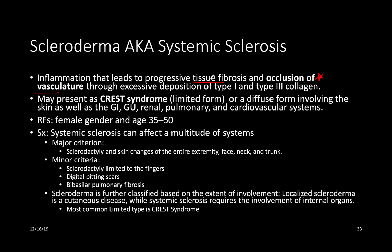And that's what makes our diffuse form so important to treat, because it can lead to some serious problems when you have occlusion of vasculature. So we can have this present as CREST syndrome, which is that limited form, or diffuse form, which involves the GI tract, GU, renal, pulmonary, cardiovascular. It can really affect a lot of systems. Female gender and age 35 to 50.